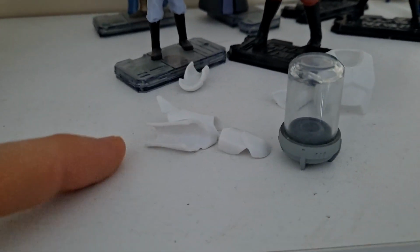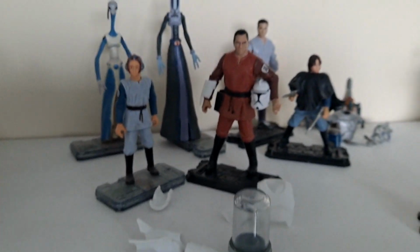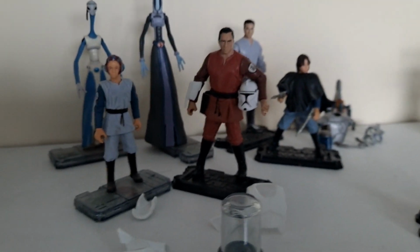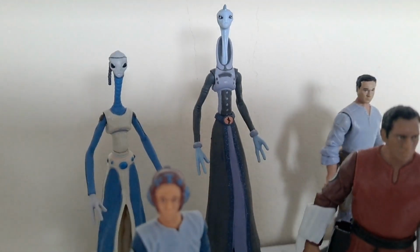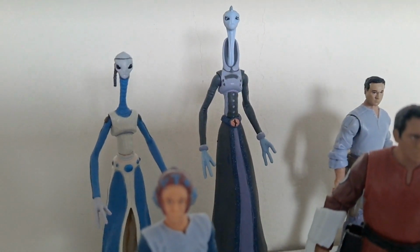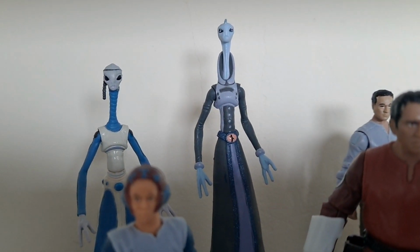A lot of people ask me about dust on these shelves. It doesn't get too dusty in here. I close off this room, and the white doesn't show up dust as much as other stuff. Then you've got Taun We on the left, and Lama Su on the right, the president.